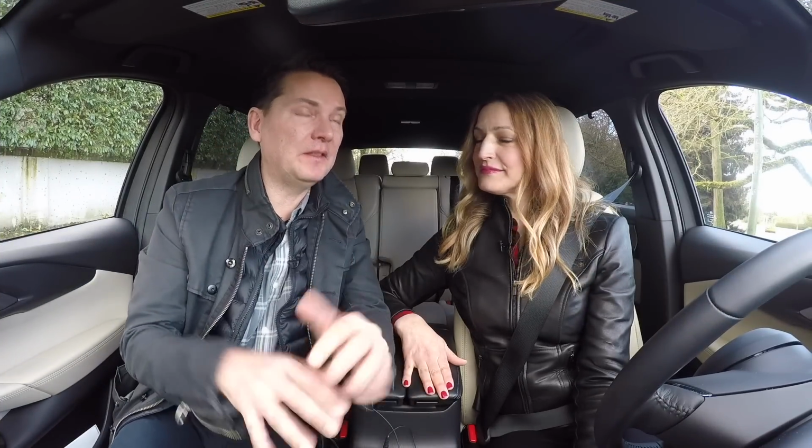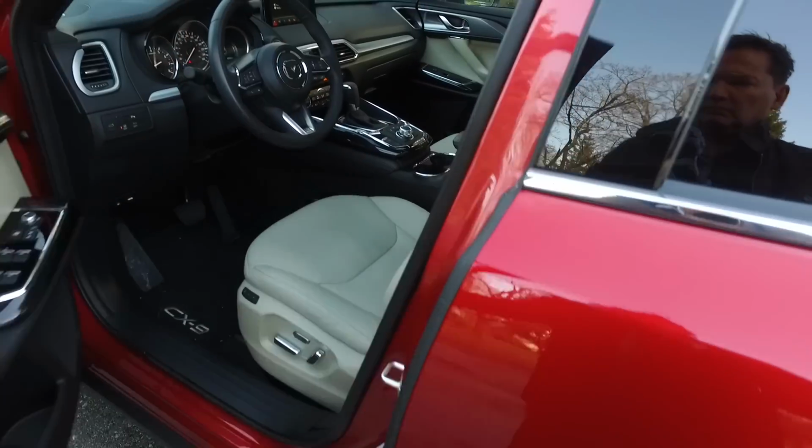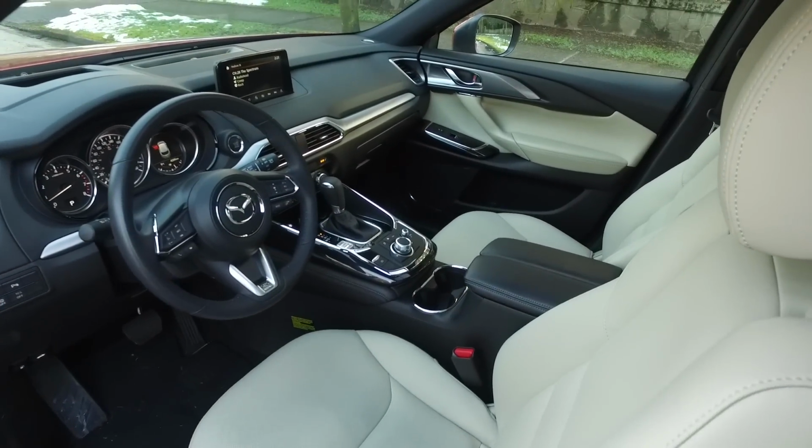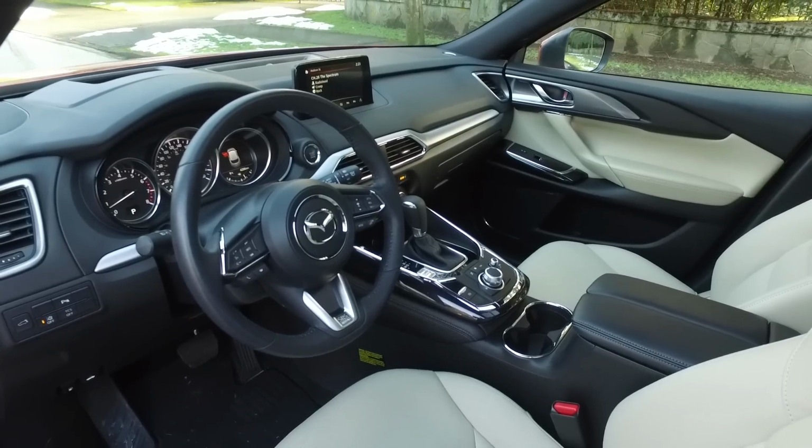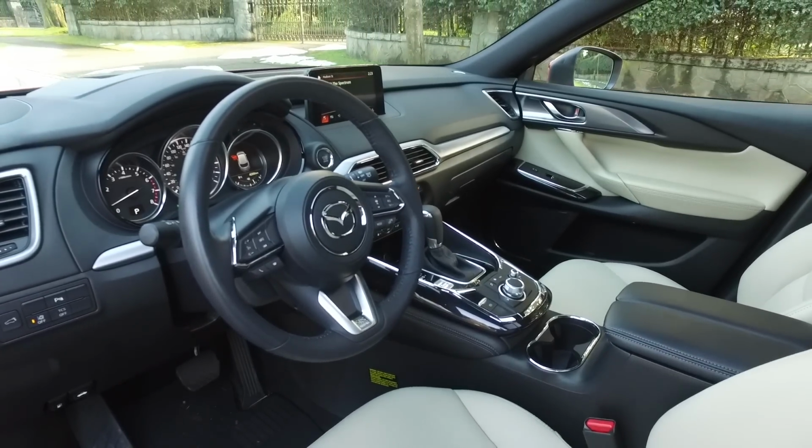Yeah, for sure. Now, Andrea, I've been on record as saying that I think Mazda has class above interiors, meaning this looks more like a premium brand than it does a mainline car brand. Totally on par with luxury brands. In fact, it reminds me a lot of the Audi.